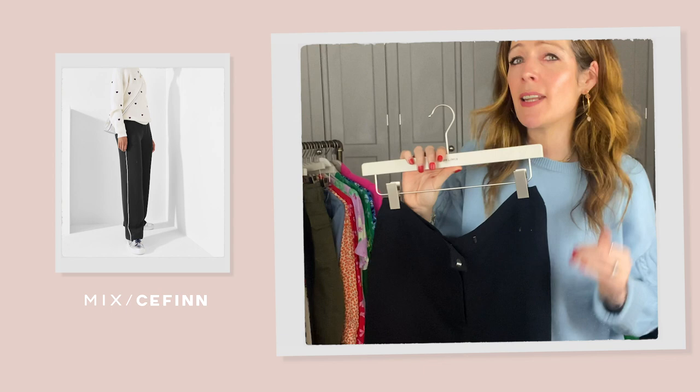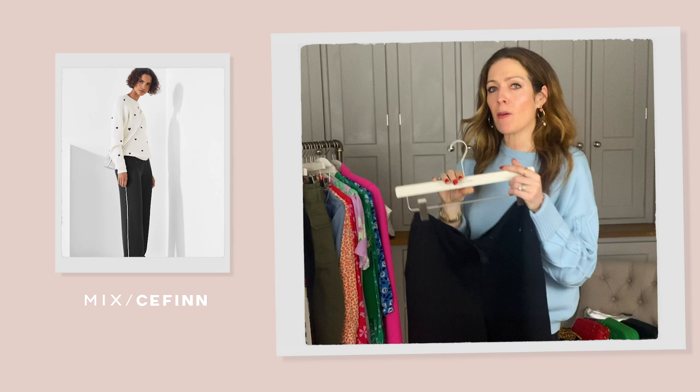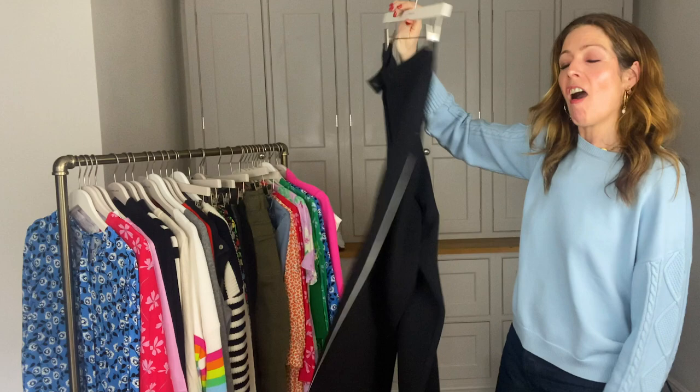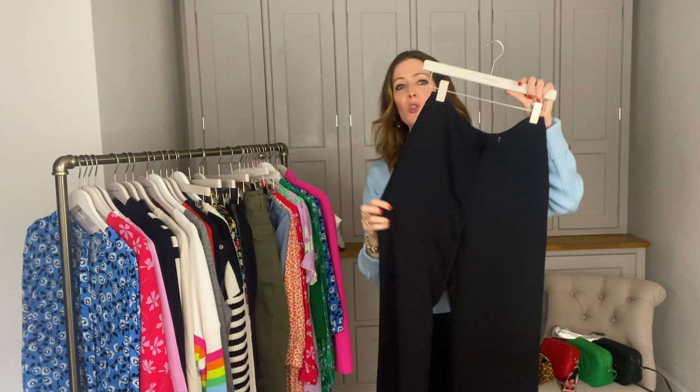Again, wear this with trainers, wear this with a tee, wear this with a track top, wear this for work with a blouse. We've got jumper alternatives as well. Or you can wear it just with a t-shirt. It's just the most useful pair of trousers. I was going to call them slacks, but that makes them sound really bad. So I won't use that word. I will use the word trouser.